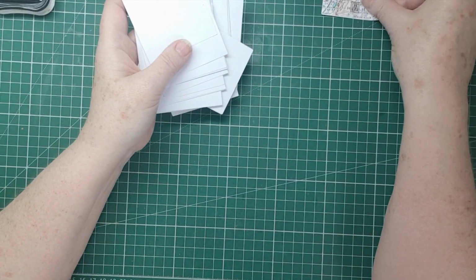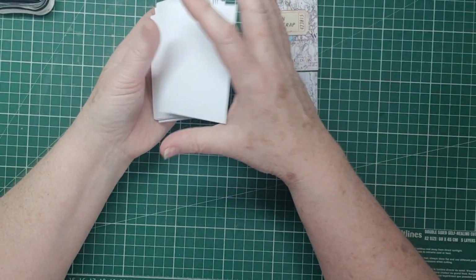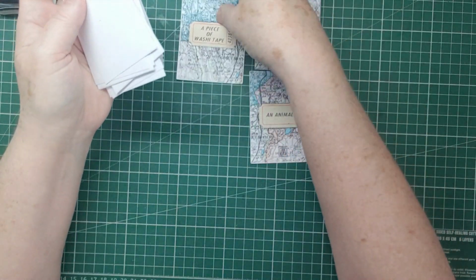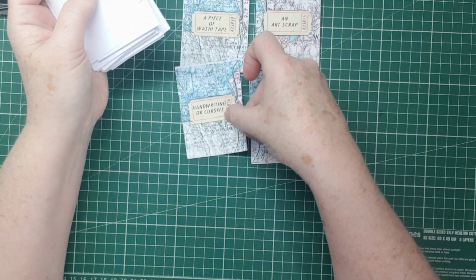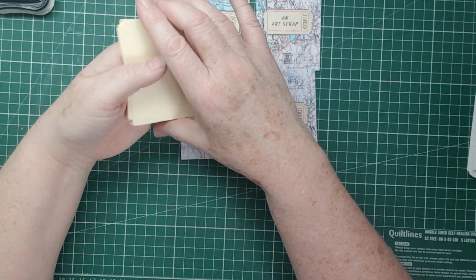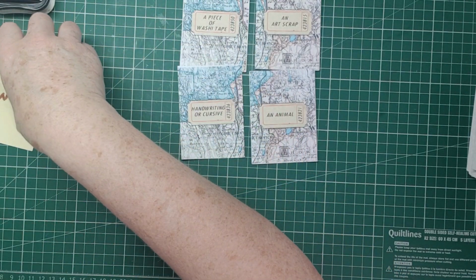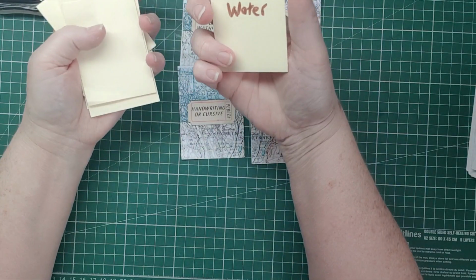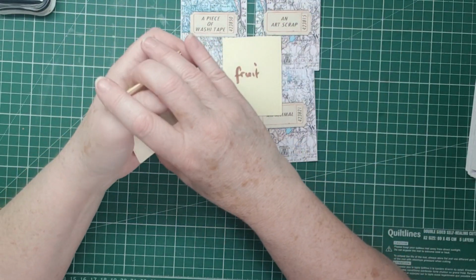Oh, an animal. Great. That's a new one. So we have an animal. Excellent. Let's take that one. We have an art scrap. Good. That's 2. Sound like a Looney Tune, don't I? Right. A piece of washi. Great. There's lots of things we can do with washi. And handwriting or cursive writing. Okay, and then we take one from my homemade ones, and these are not easy to shuffle actually. Oh no, I'm not having water again, I'm sorry, I had water last week. Let's take that one. Oh no, water wants to keep coming out. Fruit. Let's try fruit. Excellent.